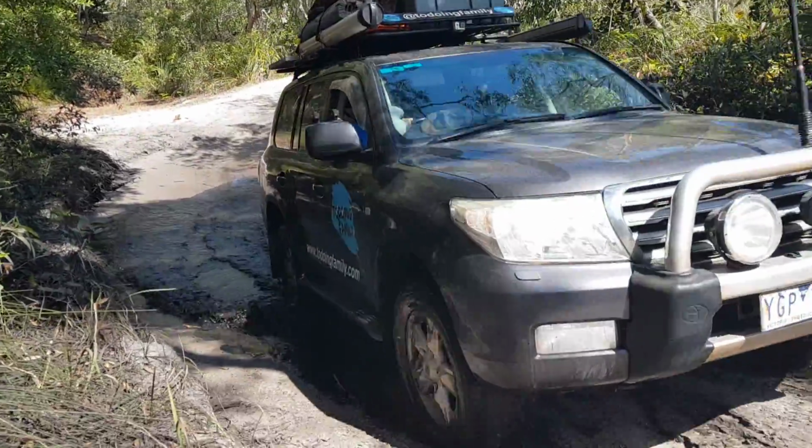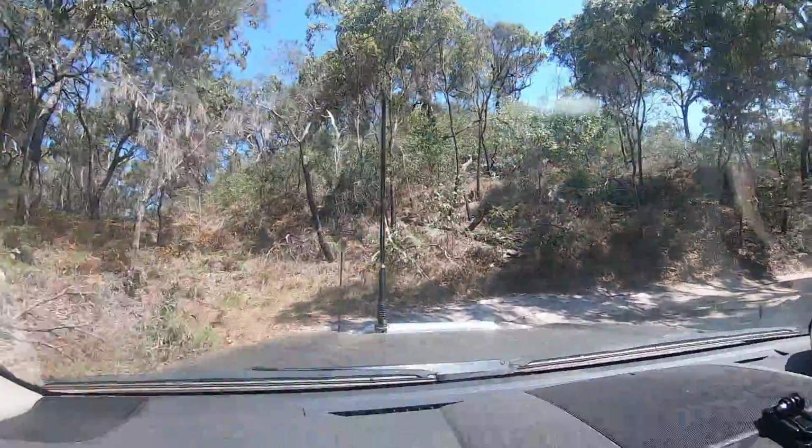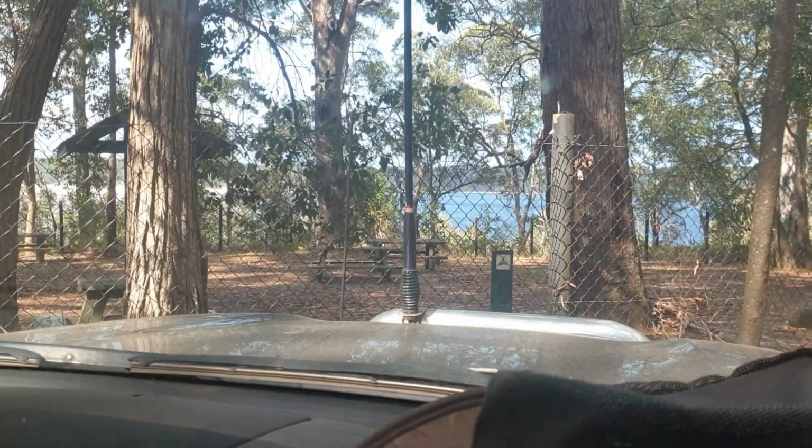We're just pulling up at Lake Boomanjin. We're just going to stop in here quickly, have a little look at the lake, grab some apples, and then continue on through to Central Station Campground. There's a fenced picnic area here. Yeah, all the dingo fencing.